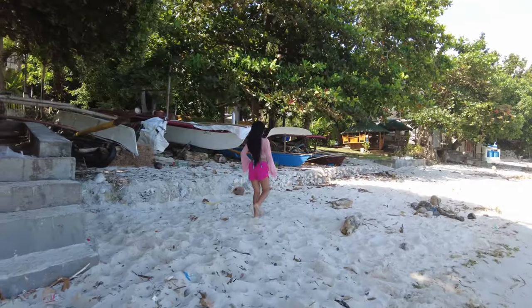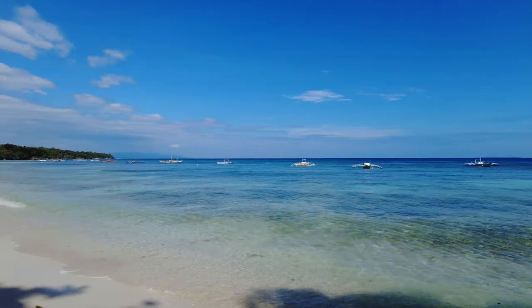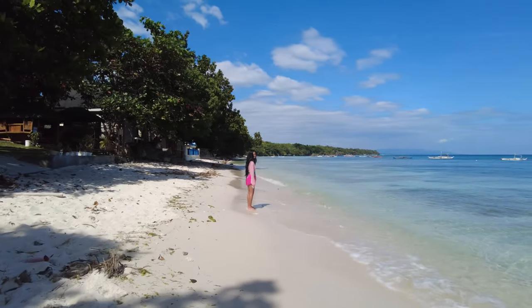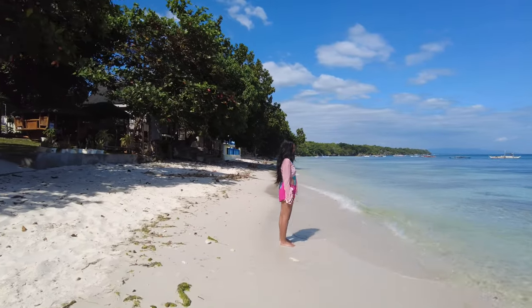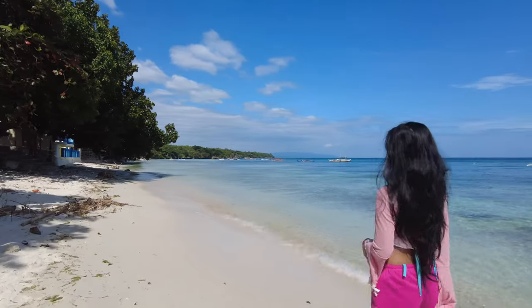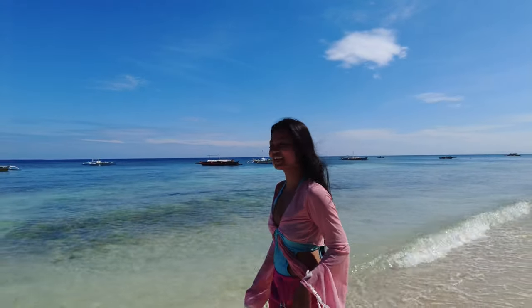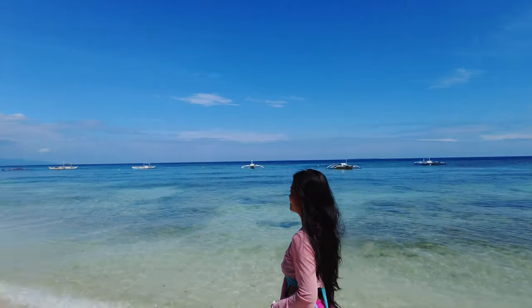We're going to just kick back, relax, swim and take it easy. Again, it's a free beach. The only thing is there's no food here. There's no calenderas, nothing, no barbecue. So I would recommend that you get a roasted chicken, bring it with you, whatever it is that you plan on eating. You like it? So all right, we're going to go ahead and do some swimming and enjoy.